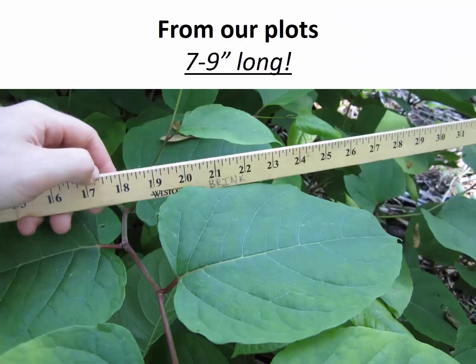So just to show you what we're seeing in many of our plots, here's a picture of a leaf when mature. It's anywhere from 7 to 9 inches long, so clearly it wouldn't fit into the category of giant knotweed with this one population, but it could be Japanese, could be Bohemian knotweed. The base of the blade is quite flat, and it does have a pointed tip, which makes us think, well, maybe it might be Japanese knotweed, but it could also be the hybrid.